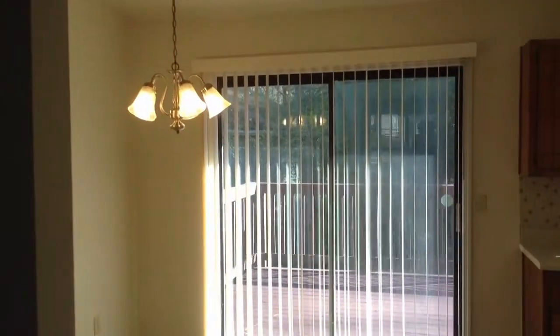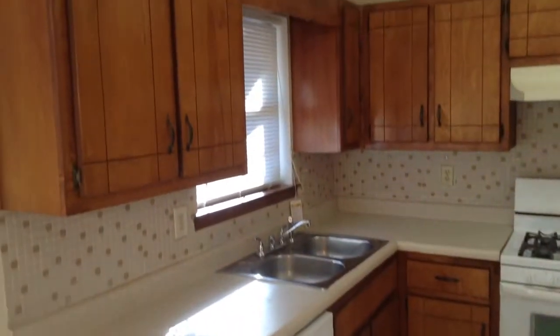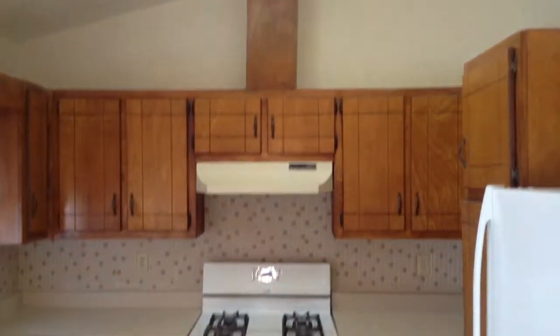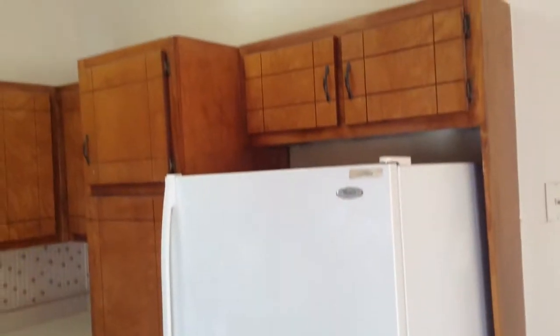Here's the kitchen area. This is an eat-in kitchen with plenty of space. You've got access to the deck and the fenced-in backyard. It's a really spacious kitchen with plenty of cabinet space, high ceilings, and newer appliances. It's a really nice kitchen.